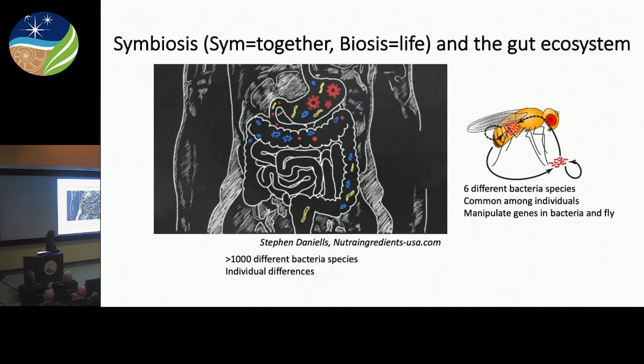But as I already told you, it's too complicated to understand that symbiosis using human or mouse, because there are too many different species and the cell types are too complicated. But in Drosophila, it's really quite a bit simpler. There are 6 different bacteria living in the fly gut, and in different flies, they have a similar 6 kinds of bacteria living in there. Another huge advantage is that all of these bacteria can be cultured.